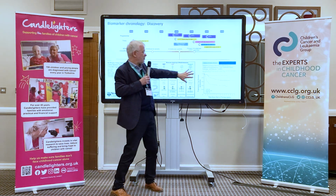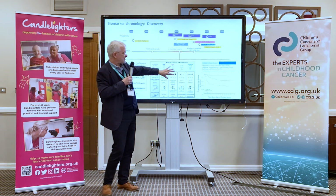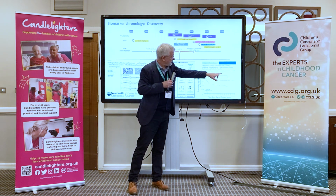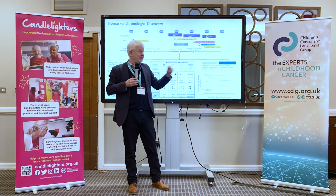And lo and behold, it does. So this group, the WNT group here, it's about 15% of all medulloblastomas. These are survival curves. And what you can see here is in the WNT group, almost 100% of all patients survive their disease. So this was a major finding for us.